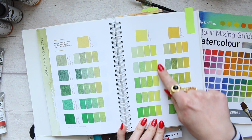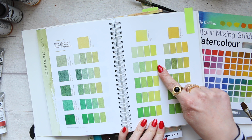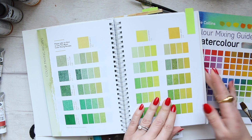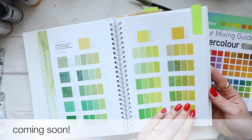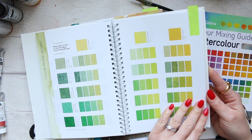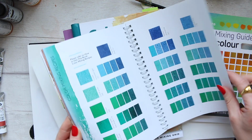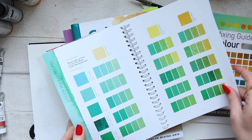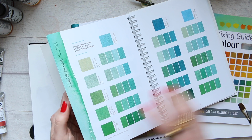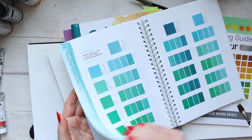I have to say I'm quite curious about this particular one here, Terra Verte with Windsor lemon. I'll try to find if I can recreate this color, because I do love it. It's a very much chartreuse green that I adore. So you can see if we go into blues, there are no yellows. Well, there are some, but these are greens, so we're adding yellow onto the greens. The blues truly are before that.